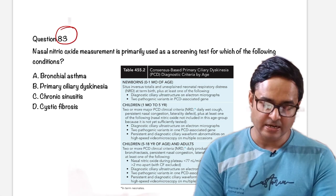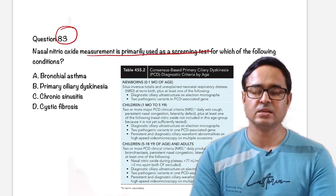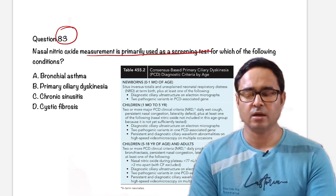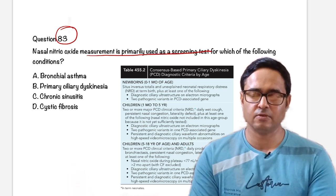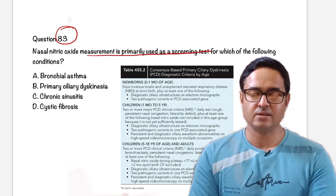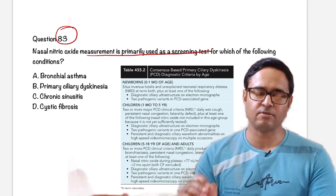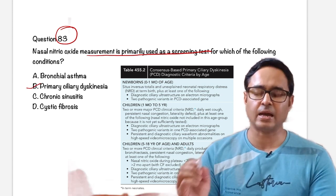Nasal nitric oxide is primarily used in screening test of which of the following? Okay, just see, these are traps. We know FeNO is used in bronchial asthma, but it is not FeNO, it is nasal nitric oxide. So these types of questions are traps. Our answer should be primary ciliary dyskinesia.